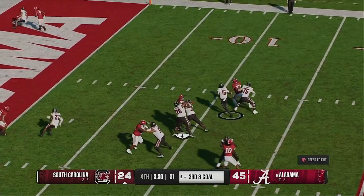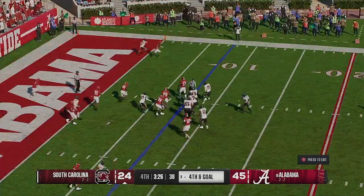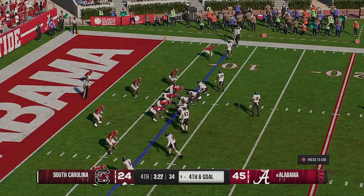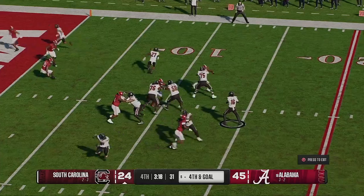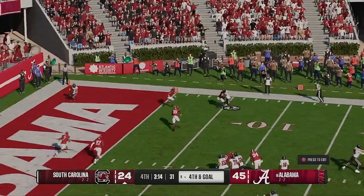Wants to fire it in the end zone on third and goal. The freshman able to get home with the sack. A fourth quarter field goal down by this much, that's a lot like putting lipstick on the proverbial pig. Doesn't do much to change the looks. Got to score the touchdown on fourth and goal.